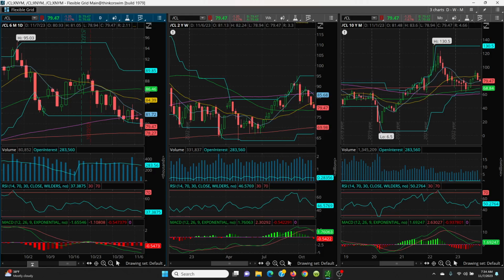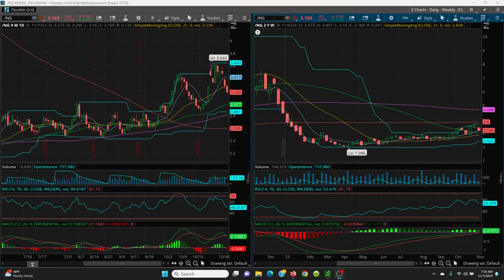All right, let's take a look at natty gas. Here we have the old natural gas. We had sideways action here, and now she's just fallen right over. Today's low so far was 3.16. Let's take a look at this 8 SMA here. You're looking at 3.14. That will be your next key support level.